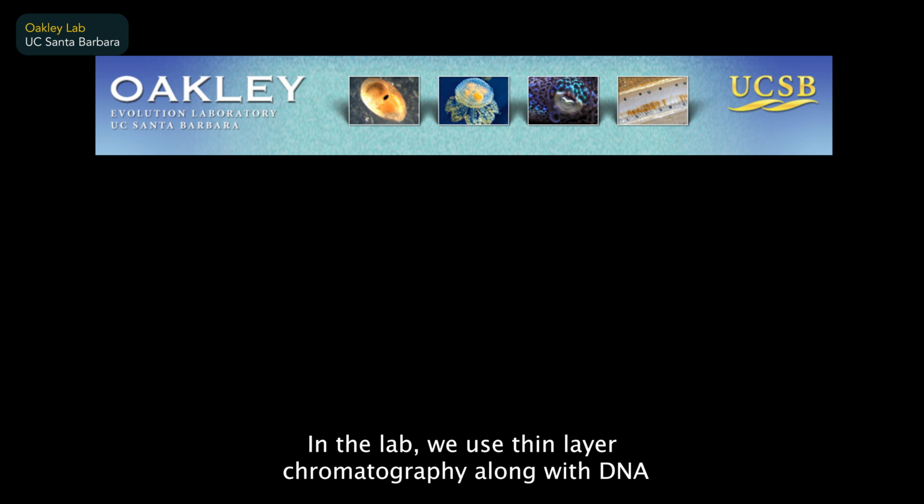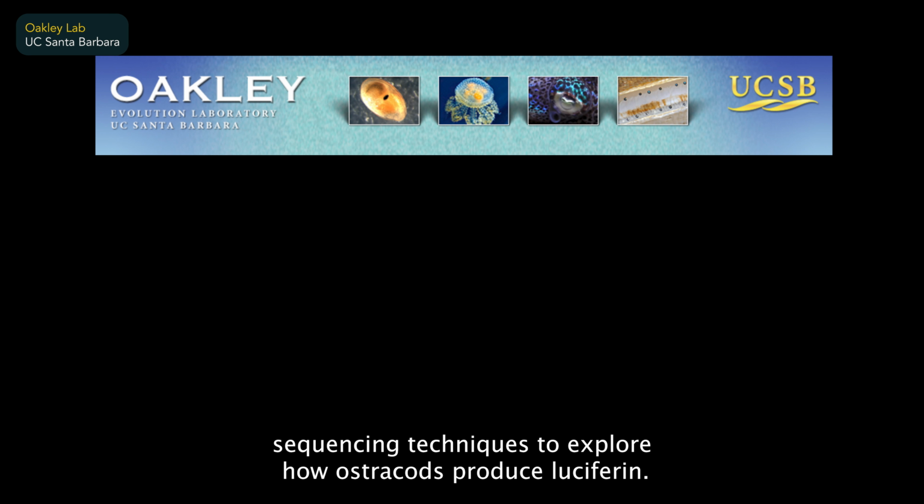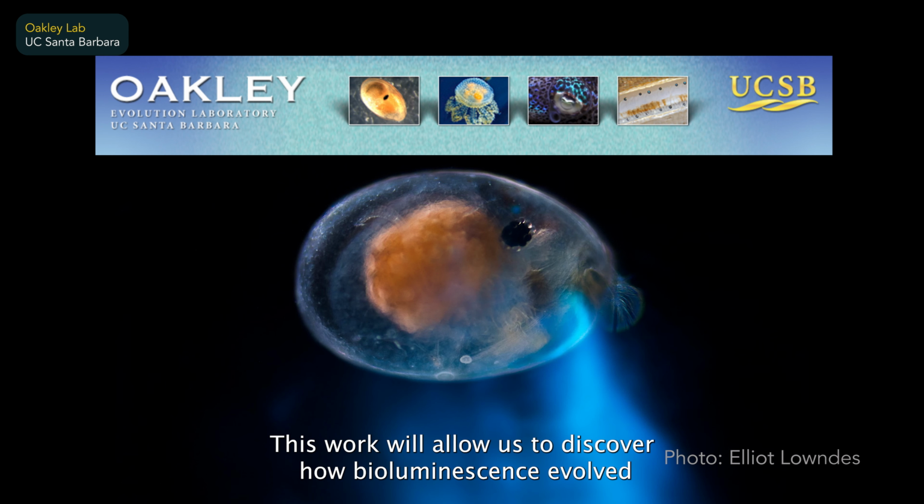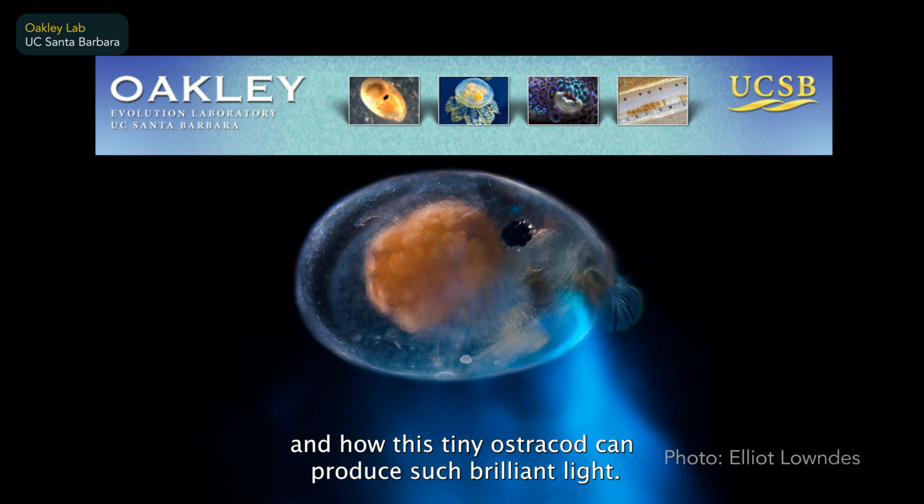In the lab, we use thin layer chromatography along with DNA sequencing techniques to explore how ostracods produce luciferin. This work will allow us to discover how bioluminescence evolved and how this tiny crustacean can produce such brilliant light.